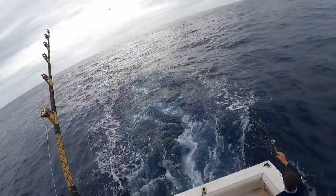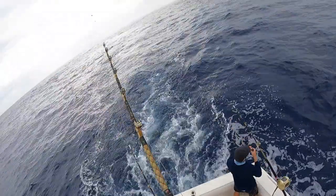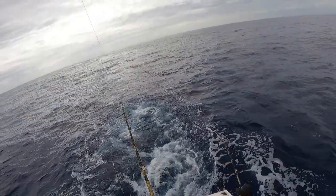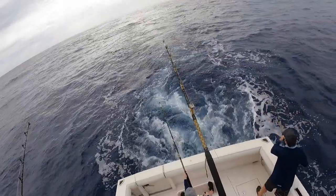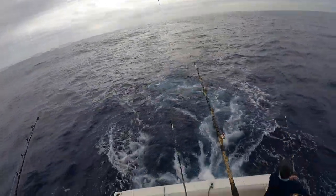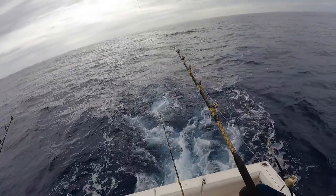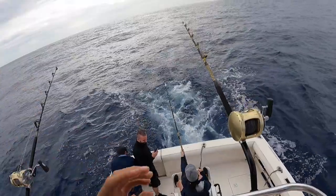Good job. And then get a gaff ready. I'll gaff. It's probably an Ono. Just throw that in a bucket and get it out of your way. Nice job there. Biggest thing, just keep that line tight and guide your line. Ono, or a Wahoo, they're called, which is kind of exactly what we're looking for here at the banks.